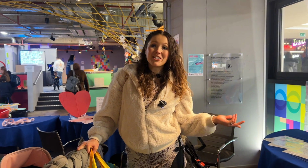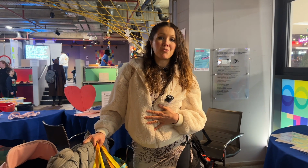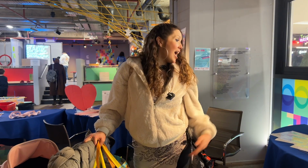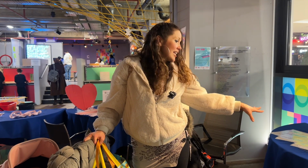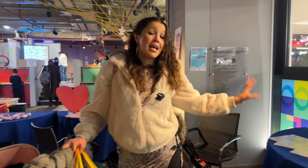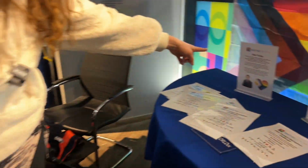And I've just spotted a rainbow because this month, February, marks LGBT History Month. And as a lass who was brought up by two gay dads, I'm really pleased to see a memory to Alan Turing, a little activity. He was a famous gay mathematician, and he cracked the Enigma code during World War II.